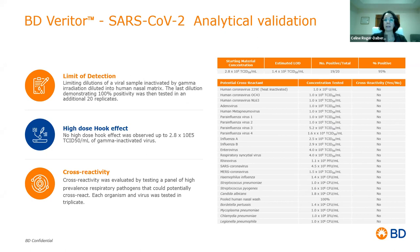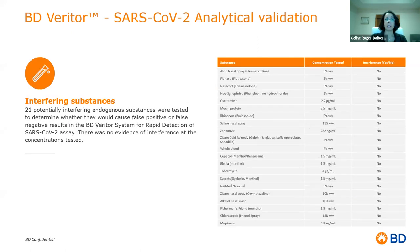Cross-reactivity was evaluated as well with a panel of very high prevalence respiratory pathogens that could potentially cross-react, and you have this list of pathogens on the right side of the slide. We didn't observe any. For interfering substances, we tested substances that can be used for treatment, for instance, or can be present naturally in the patient samples, and we didn't observe any type of interference.